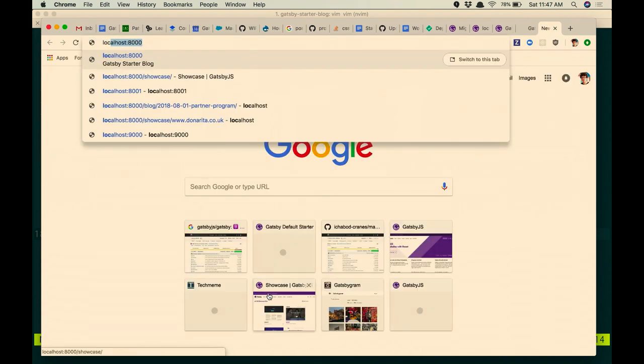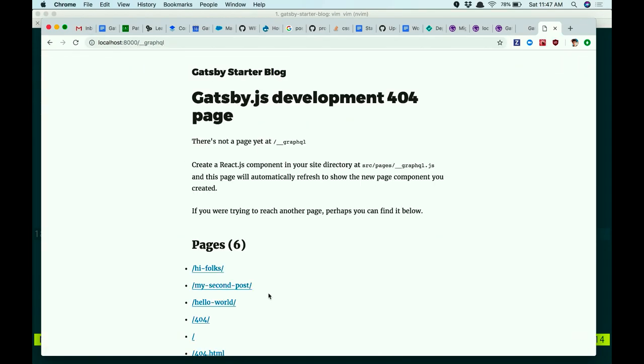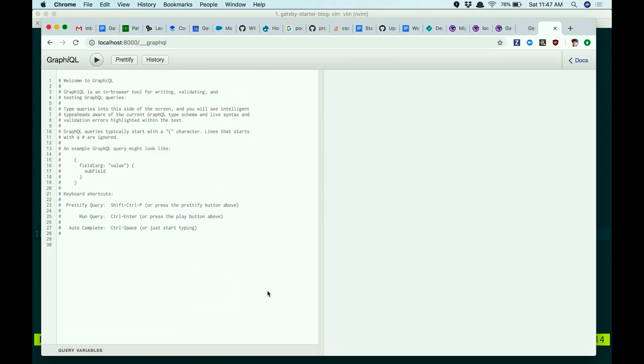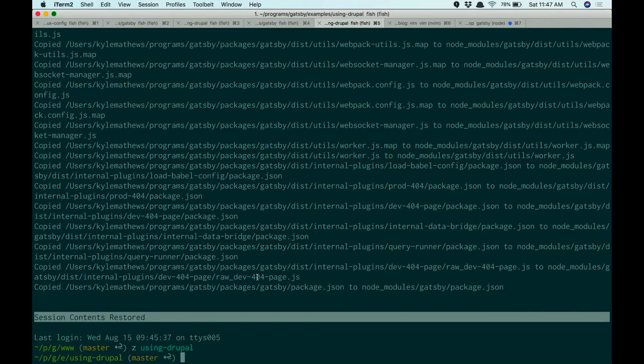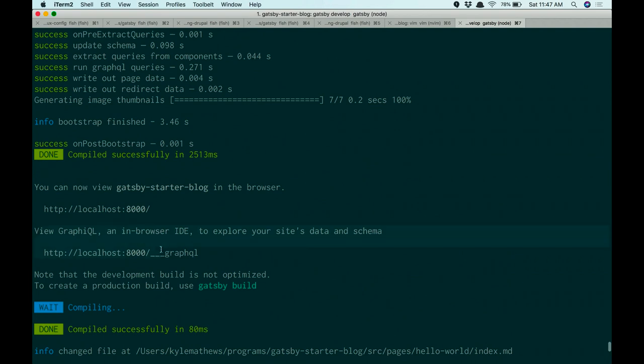So Gatsby ships with a tool called GraphiQL, which is a GraphQL IDE. Okay, there we go. This is also shown when you start up: it says visit GraphiQL, an in-browser IDE, to explore your site's data and schema.